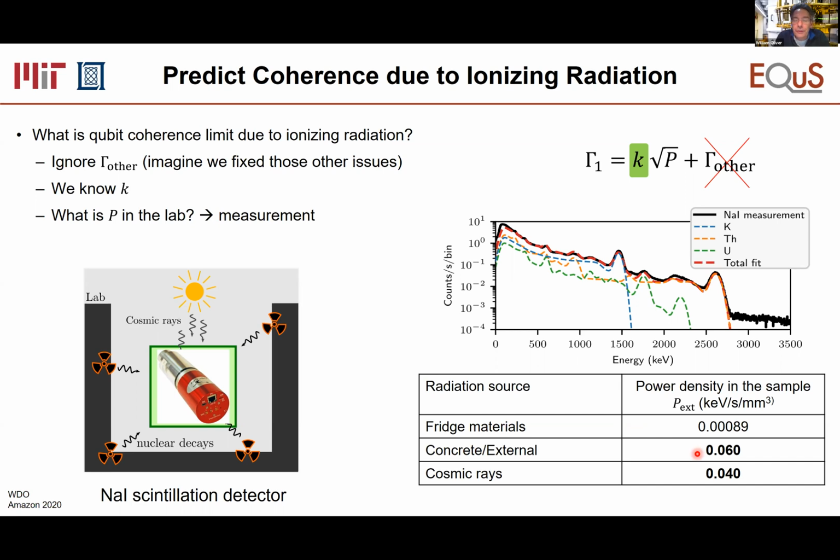About 60% is coming from the concrete, or external, not cosmic rays. And then about 40% is coming from the cosmic rays. Okay, that's what we were able to discern both from these measurements and from simulation again.